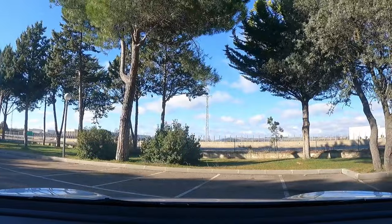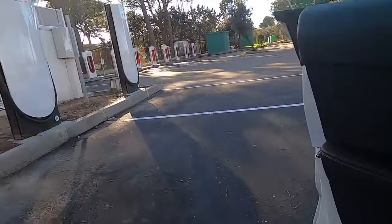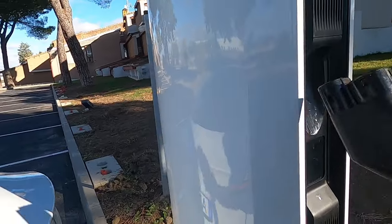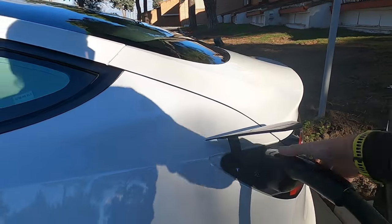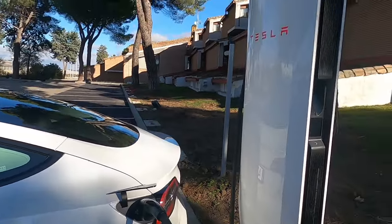Yes. Ho ho. 2:51. We're at 19%. Exactly what it predicted. And let's just plug in, shall we? This is V4 chargers, I think. Never seen these ones. Look at that. Plug that in. See how much we get from this one then.